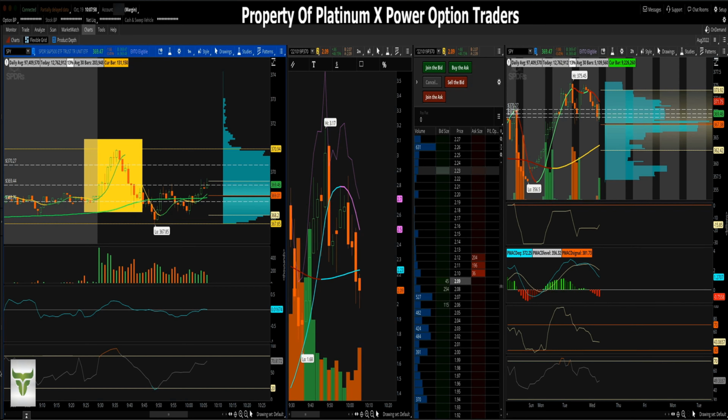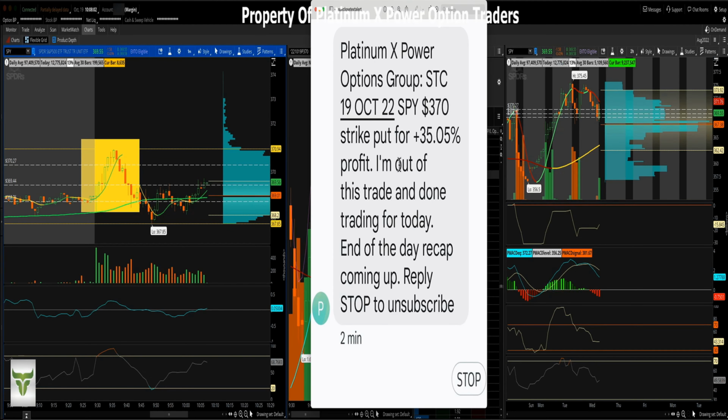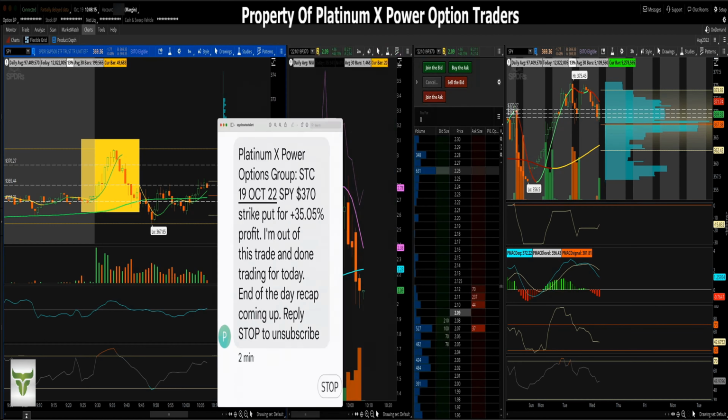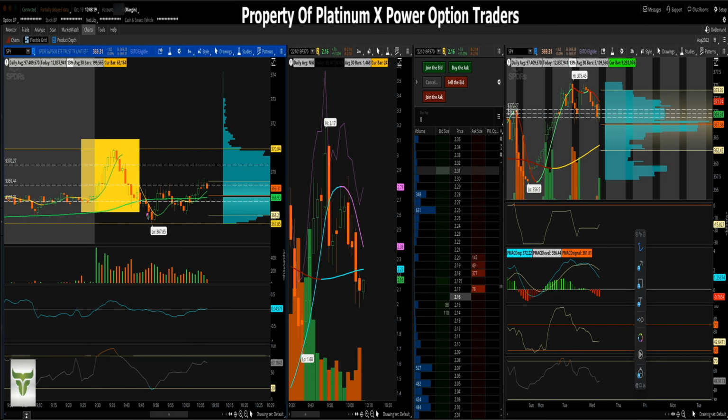Beautiful trade. So I tell my guys to get out. Sold to close, 2022, 370 strike put, 35.5% profit out of the trade, done trading. So where are we looking at here? We're looking at right around here is where I'm getting out of my position, right? Just before the close.